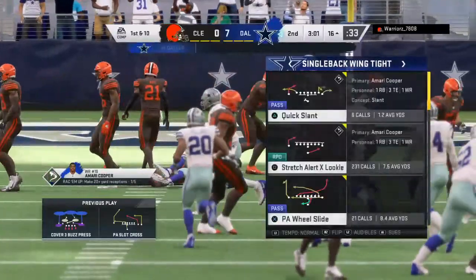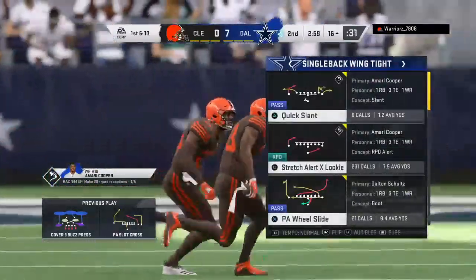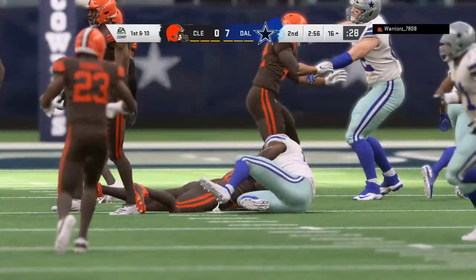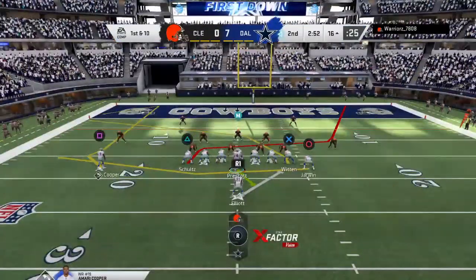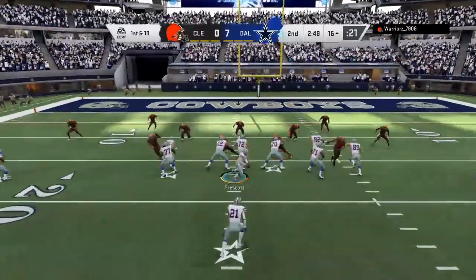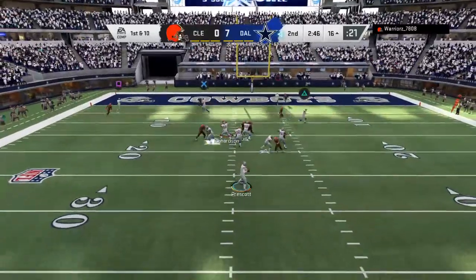Did you see that route the way that I did? I thought he was trying to get deep. Yeah, that wasn't the first option. No, it came off of that guy, the deep guy, and came underneath on the drag, completed it very well. Prescott now 7 of 10 here in this first half, and he's got a 1st and 10.